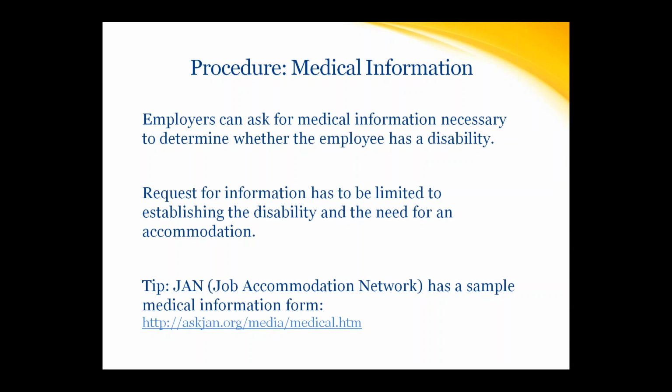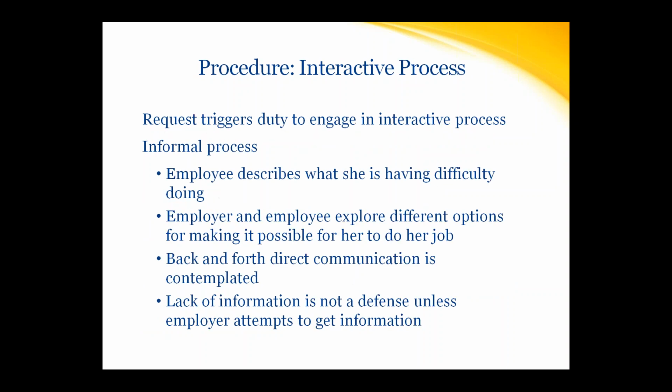There's a really great resource for employers, and I put a link to it here at the bottom of the slide, and that's Ask JAN, which is the Job Accommodation Network. They work with the Department of Labor. They have a sample medical information form online, and I really recommend that you take a look at that because that gives you a very good idea of what you can and cannot ask for. So I've mentioned this interactive process. Let's just talk about that in a little bit more detail.